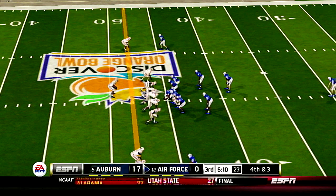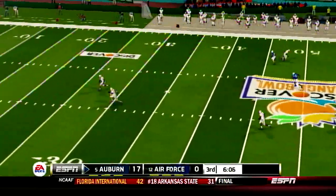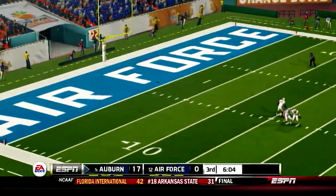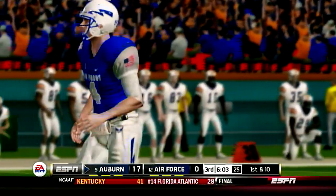Guerrero is the punter. It's away, and it's a booming punt. This one will go into the end zone, and they'll bring it out to the 20.